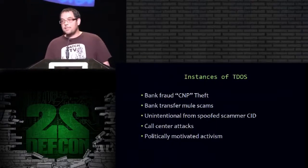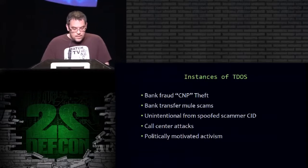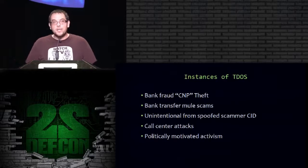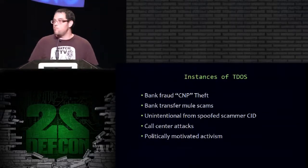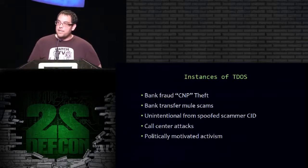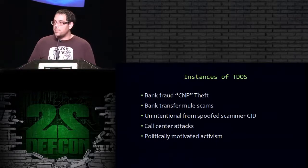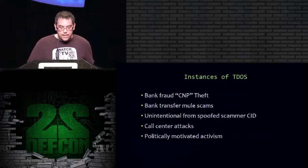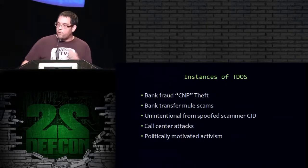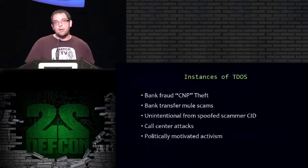Instances of TDoS that I have seen in the wild are bank fraud, card not present theft. For example, if my card was being used in Texas at some gas station of some choice, Wells Fargo would actually try to call me. And the current reason I've seen for that is where they actually TDoS people's phones on some of the more premium cards. And there are bank transfer mule scams, which have been going on in the Los Angeles and California area a lot, where they'll actually tie up the phone lines on the call center for the actual banks.